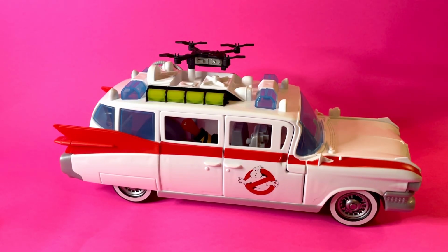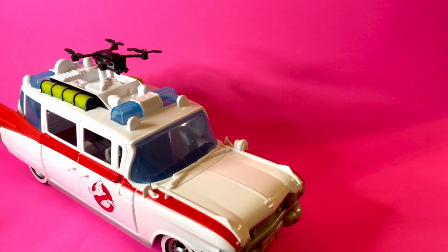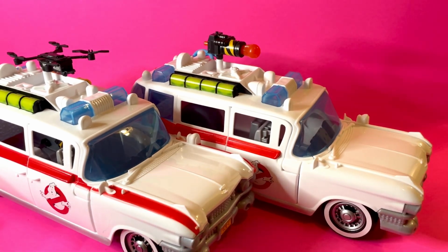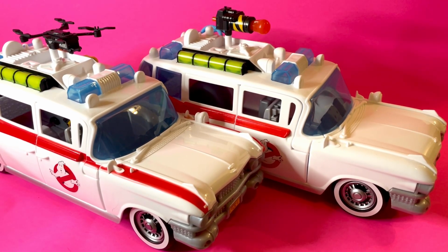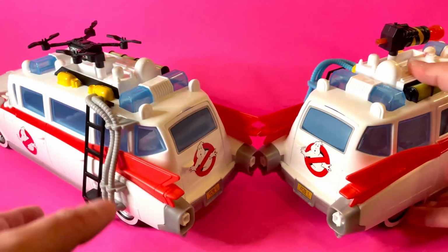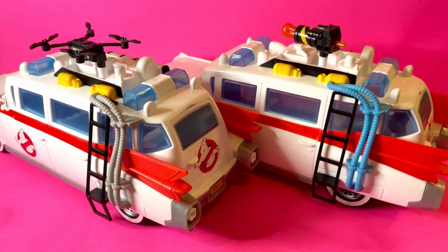So, let's do a quick comparison to the Afterlife version of the Ecto-1. I don't have a lot of room here, but as you can see, the original did not have the red stripe, and had a blaster instead of that other drone, but otherwise, they're identical. All the way around. Except for, obviously here, you can see the tubes here being blue and those ones being gray, but all the other paint applications in there are the same.